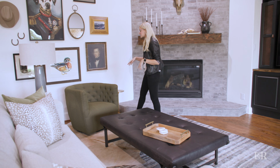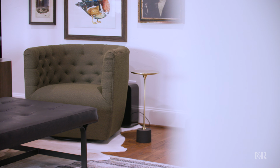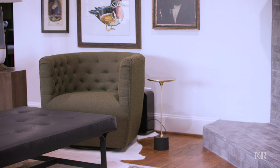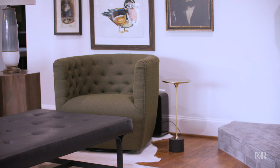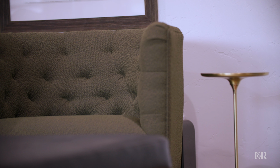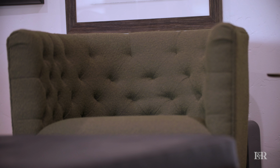Over here we have this really fun, dark olive green. It's pulling in some of the greens that we have in another room, the dining room, so where you're looking around, you're seeing some of the same greens. This one we did tufted, which we specifically chose to give a nod to that Prohibition 1920s, more regal look.